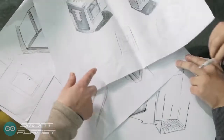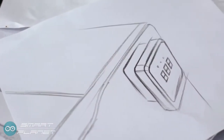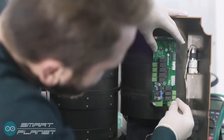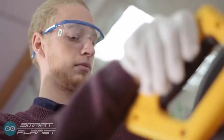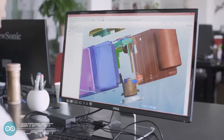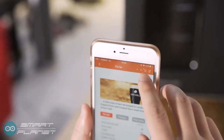The machine is designed with a lot of passion and focus on details. It looks great in any environment. Our electrical and mechanical engineers have spent countless hours on this project to test and optimize our initial design again and again. Now we are ready for mass production and have a fully working prototype and an app with recipes, including an online store for the ingredients.